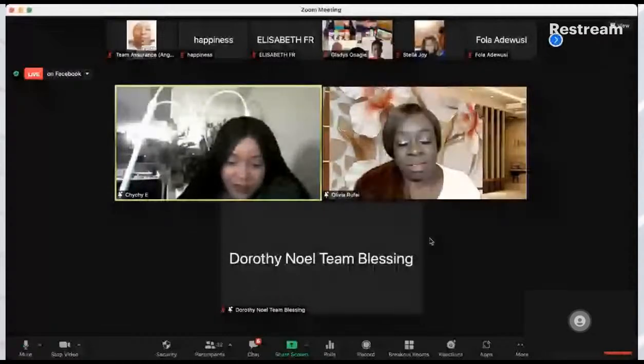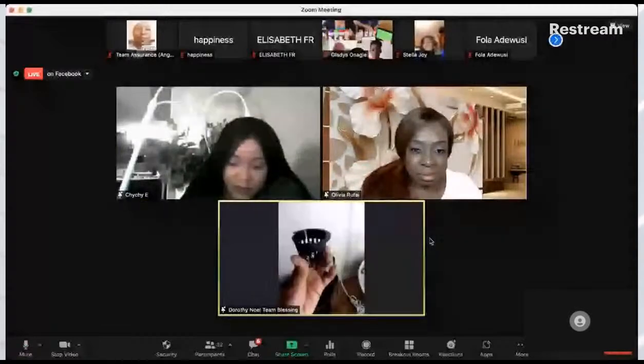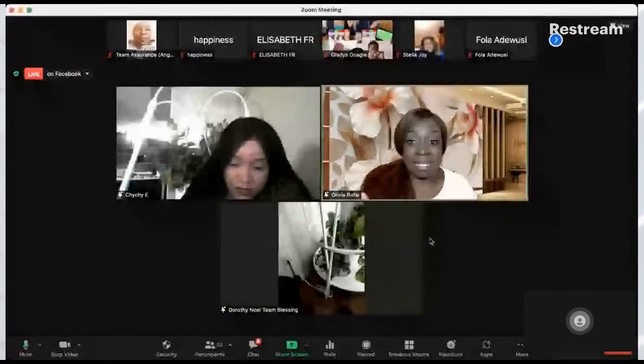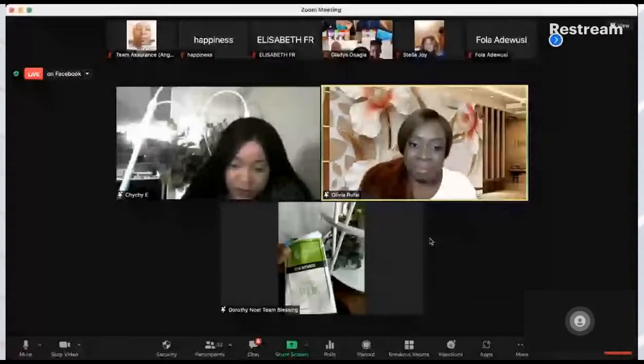So this is my container. I keep all my seedlings here. Those are empty. So when I order the other stuff, they're going to be sitting here, and I'm going to put them in the tower garden for them to start growing. And that's it. You put it in there. It comes with different seedlings too.